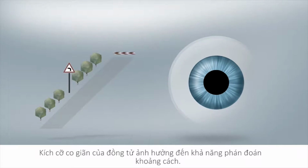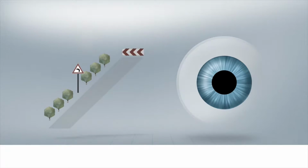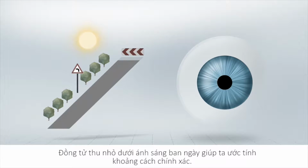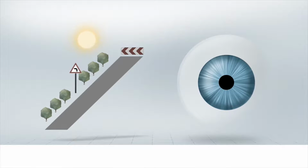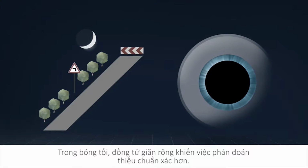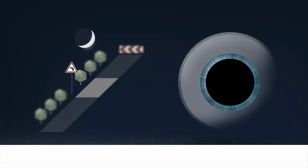Our ability to judge distances varies depending on the size of our pupil. The pupil is very small in bright daylight. It is easy to estimate distances accurately. In the dark, when the pupil is very large, we can estimate distances less accurately.